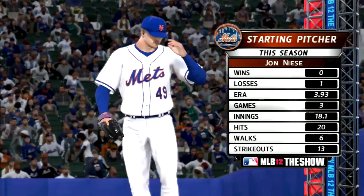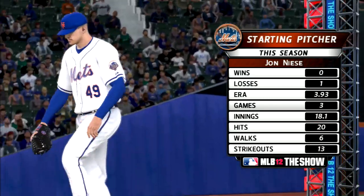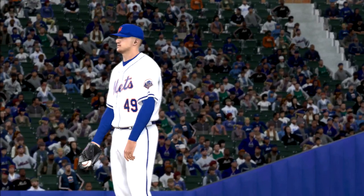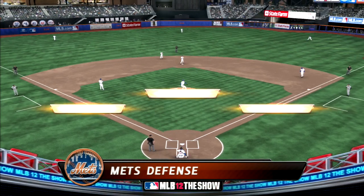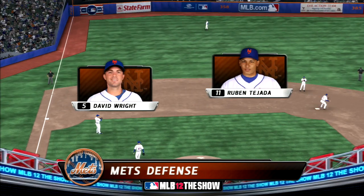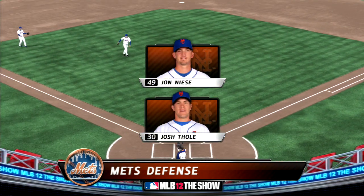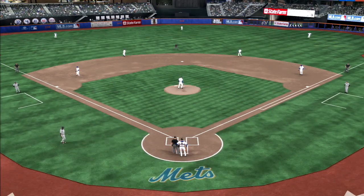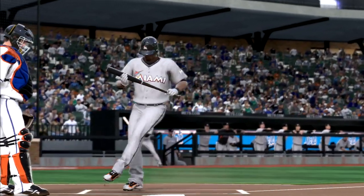They'll go to work against the left-hander out of Defiance, Ohio, Jonathan Neese. And in the field, we see the Mets will line up this way. Jose Reyes will stand in as he'll enter play fourth in the National League batting race.